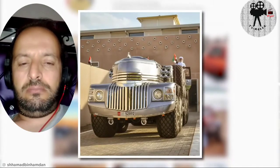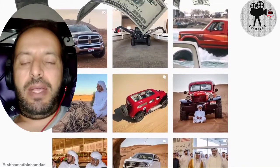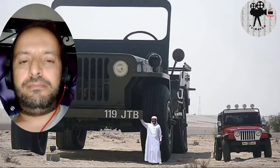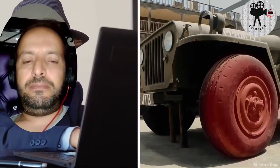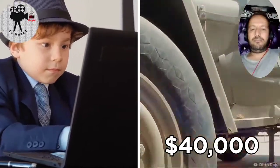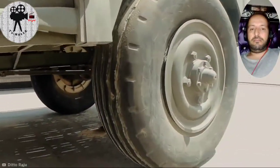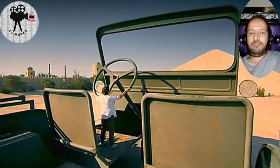And for this member of the United Arab Emirates royal family, when it comes to his cars, money really is no object. He's refused to reveal how much the construction of the 20-foot replica Jeep cost, but internet sleuths claim that those giant earth mover tires are worth around $40,000 each, at least. While it stands as one of the greatest tributes to Jeep design ever created, I'm not sure how practical it would be to drive.